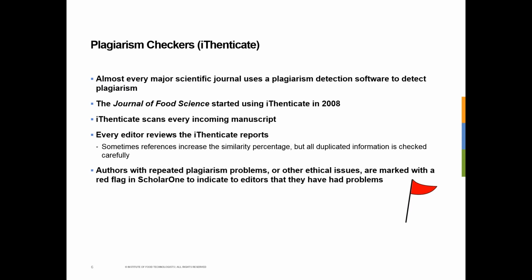We do check every manuscript we receive for plagiarism using the program Authenticate. Almost every other journal I'm aware of uses a similar type of program. We began using Authenticate in 2008. So every manuscript is scanned, and then every editor reviews the reports. Sometimes things like the list of references may bump up the percent similarity, but we do check to make sure that it wasn't a problem with the program.